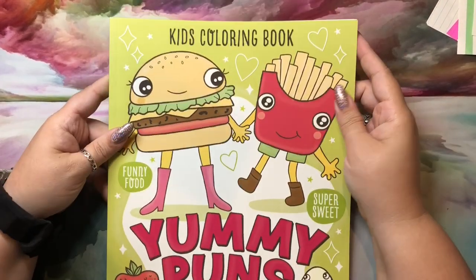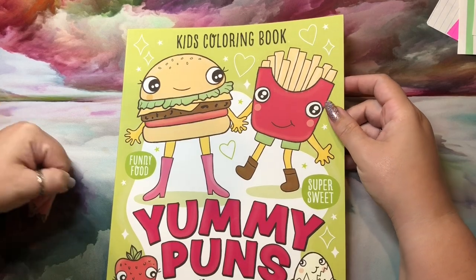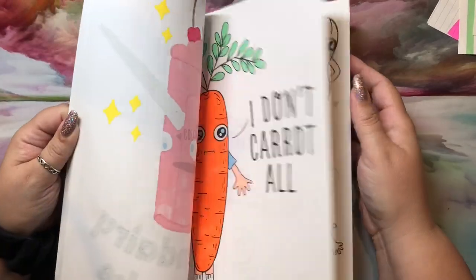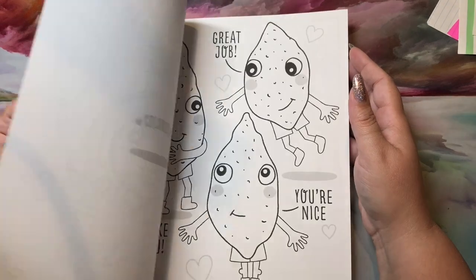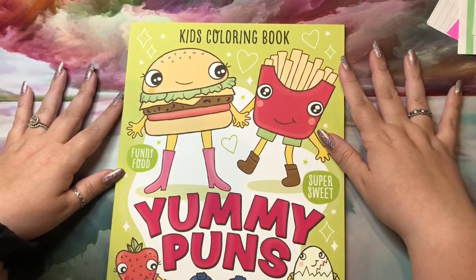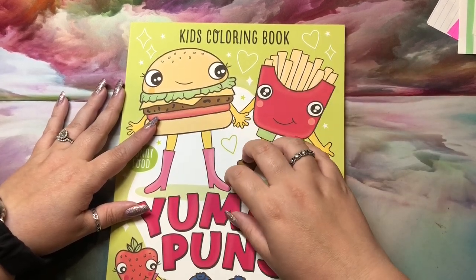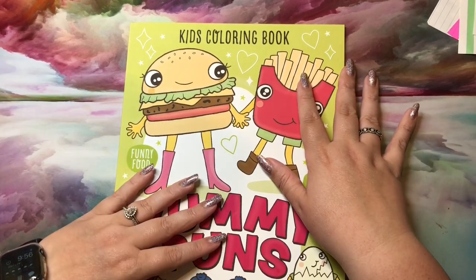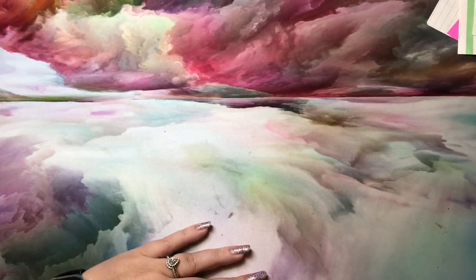Then, okay, I have Yummy Puns by Jen Racine, and I have not colored anything in here. My friend Lydia has colored three things in here, but I personally have not done any yet, and I'm so sad about it. She gave this to me as a gift. And then she's the only one coloring in there, so I definitely need to, and they are so funny. Apparently she got this for me, I think for Christmas 2 years ago, and she said she'd read through it and laughed, and I was like, great. So it is a funny, funny book that I have not actually used.